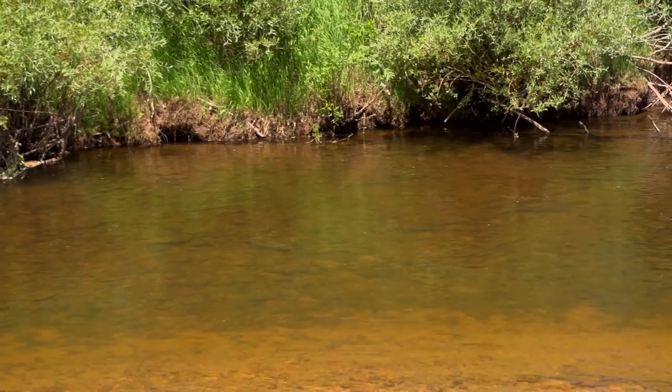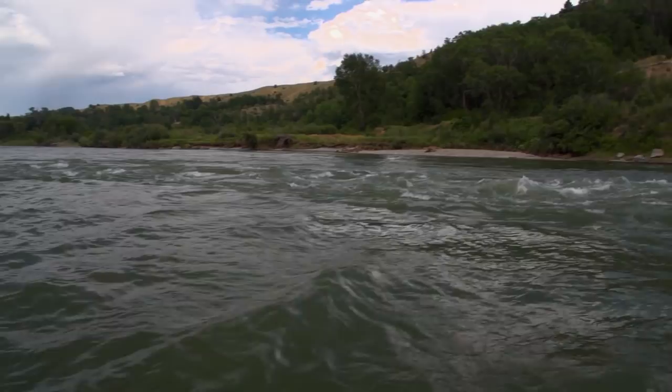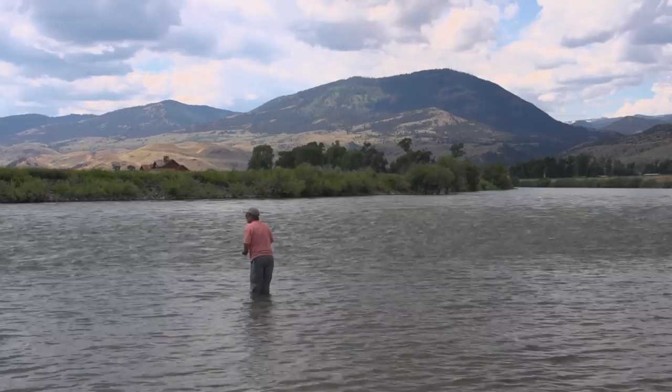Trout can feed in water from riffles that are so shallow their backs are almost out of the water to 20-foot deep pools. But in general, you'll find most trout feeding in water that's from about 2 to 6 feet deep.